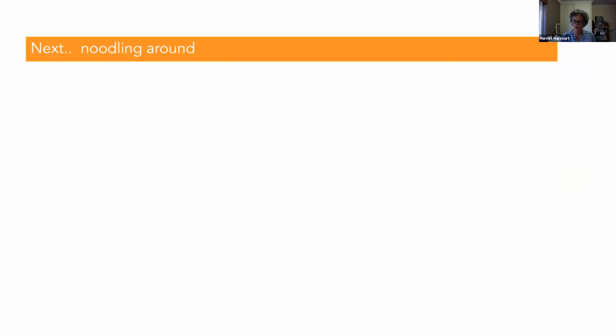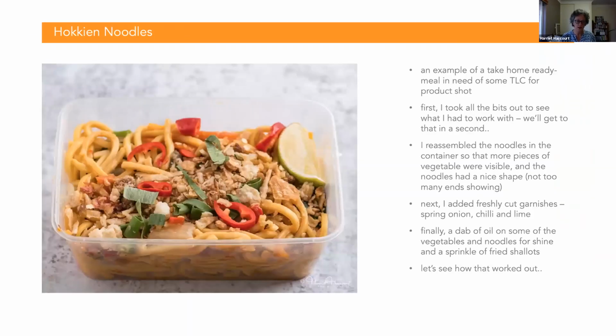I'm going to keep going. So the next thing I did was, they had these, I feel like I was picking on these people down the road, but their products are lovely. A take-home meal. And so I wanted to show them again how you could just improve the look of that for something like a product shot for their website, or again, just to put on their social media.